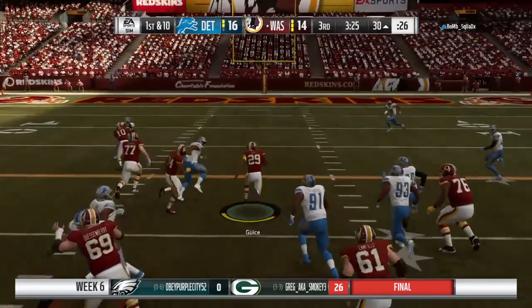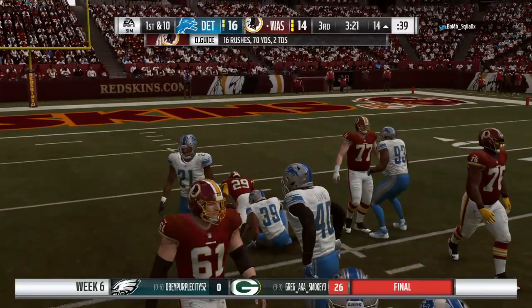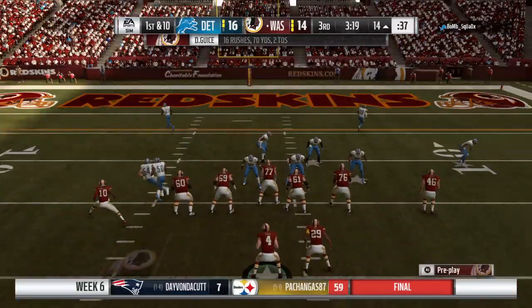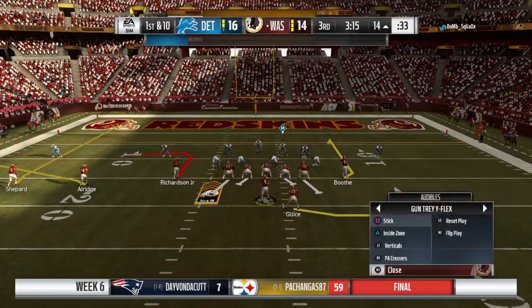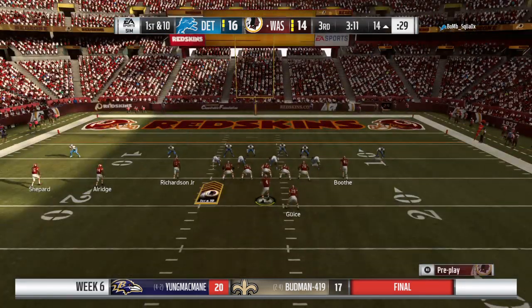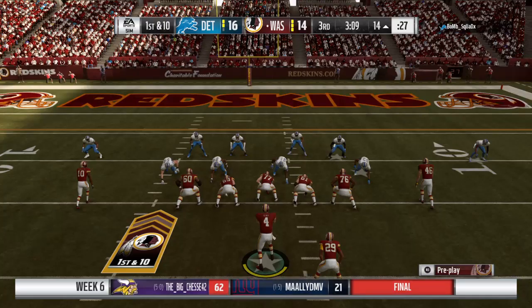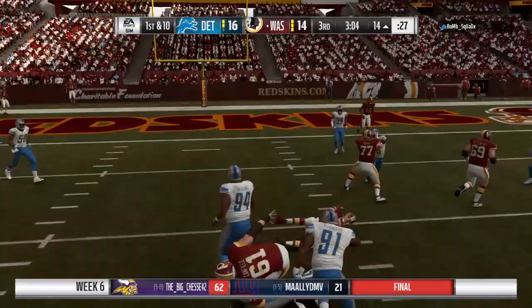They'll run it now out of the gun. And down inside the 15 he goes. Another nice gain, 16 yards there and a first down again. That's pretty much meat and potatoes right there, wasn't it? Just go right at them and let your big horse charge up the middle. Not too fancy there, was it? Nothing fancy at all. Challenging that defense won the challenge.